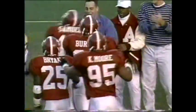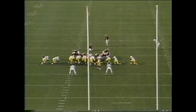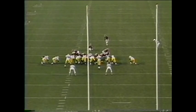Rudd's got it. He's got great speed. Rudd takes off. Rudd is down to the 21. Could have been a game saver. He doesn't miss many, this kid. On the practice field the other day, I don't think I saw him miss one field goal. So the 38-yarder.